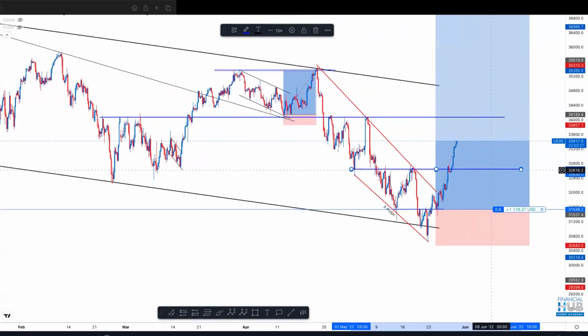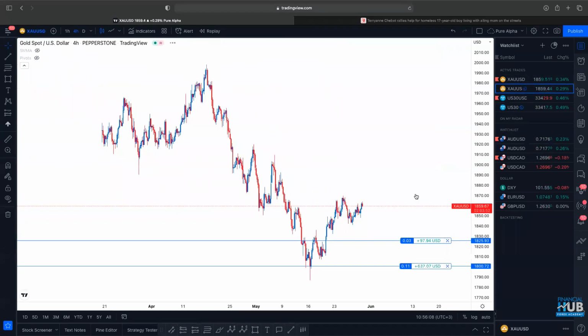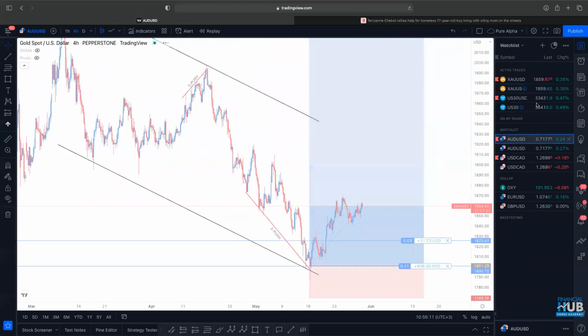So that's what I have on Dow Jones. Very good trade running. So those are the two trades I have running, this one and that one, okay. So those are the two things I have running.